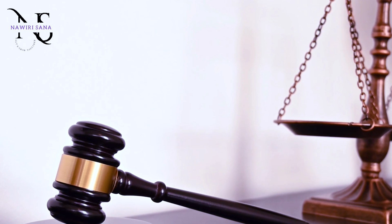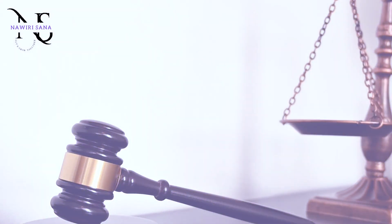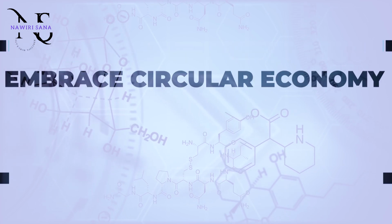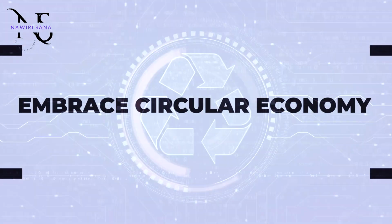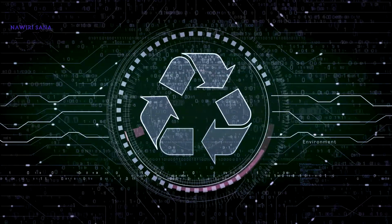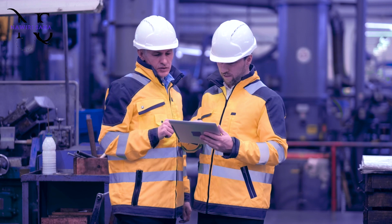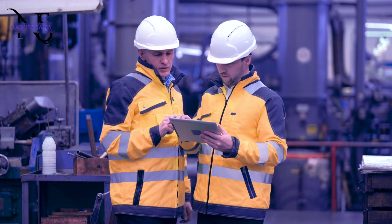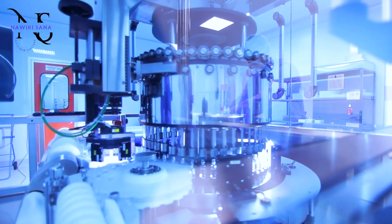2. Circular economy practices. Additionally, embracing circular economy practices within the medical device industry can mitigate planned obsolescence's environmental impact. Manufacturers can incorporate product life extension, refurbishment, and recycling into their business models. This approach not only reduces waste but also conserves resources and reduces the carbon footprint associated with manufacturing new devices.